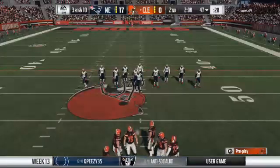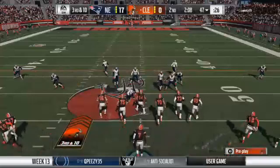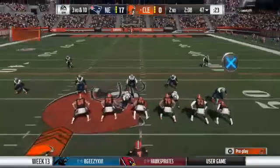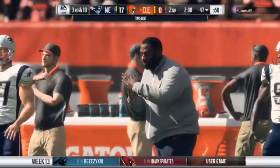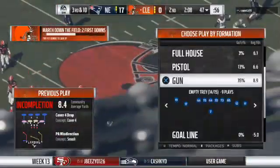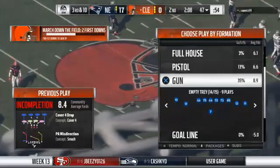The Browns on 3rd down, 3 for 7 so far in this game. This is 3rd and 10. Now we're going to get a timeout here called by the Patriots. They'll have 2 remaining as we step aside here in this 2nd quarter.